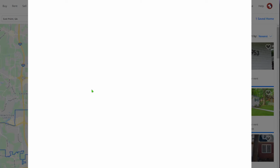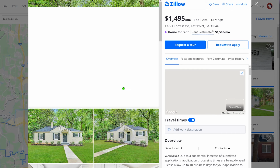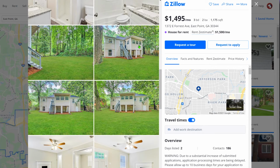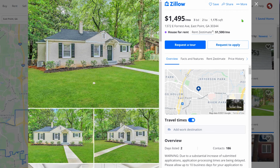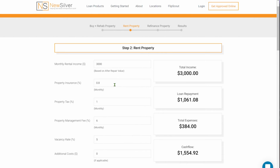So let's just take this property for example here. This is close by. Looks like the rent, they're saying $1,500 a month. Now this house is really done up nice. So this would be at $1,495 a month with a very nice cleaned up home. So we're gonna do a basic rehab, not super upgraded like this. So $1,500. So let's just say we can get maybe $1,295. So let's go back to the BRRRR calculator and let's just say monthly rental income, let's just say $1,250 for the purpose of this.